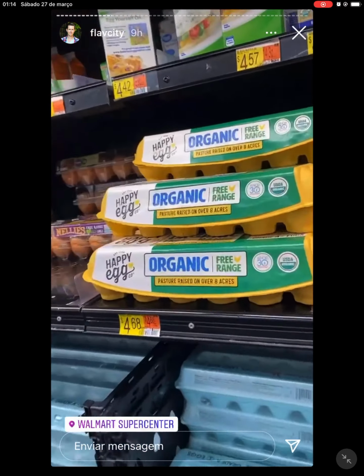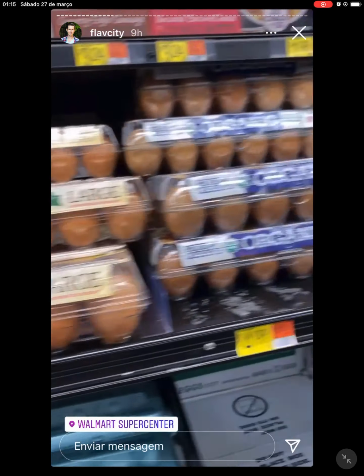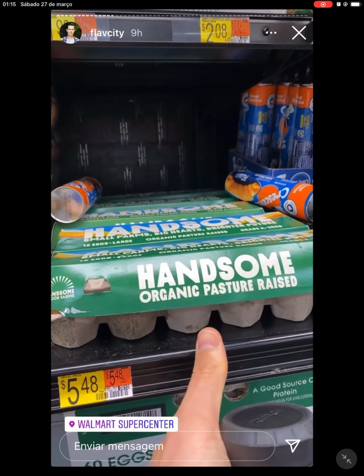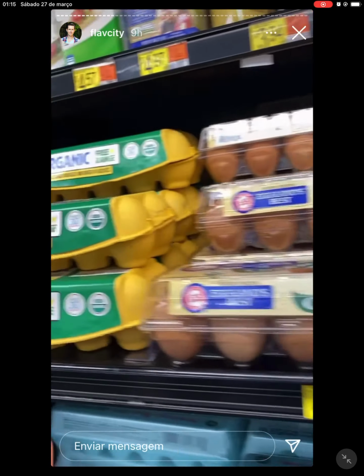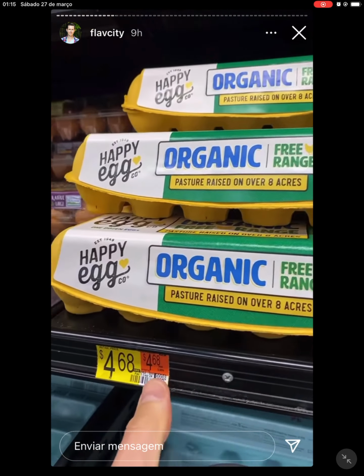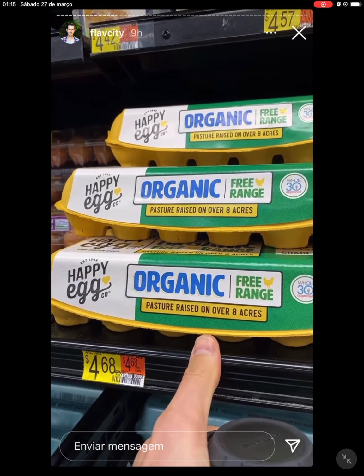At the Walmart Supercenter here, I just showed Brad for the first time. I have not one, but 2 pasture-raised egg options here. That's an amazing price. And these are Florida pasture-raised eggs. That's a good price too. I haven't loved these in the past, but the Happy Egg Co. pasture-raised for $4.68. These are like $7 at Sprouts Farmers Market across the street. That isn't a price for organic pasture-raised eggs. What do you think, Brad?